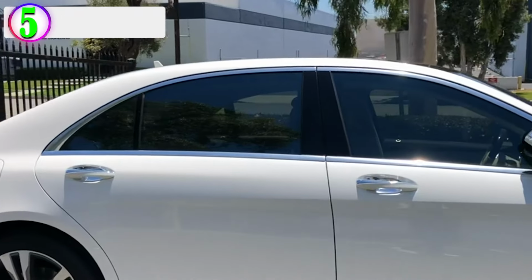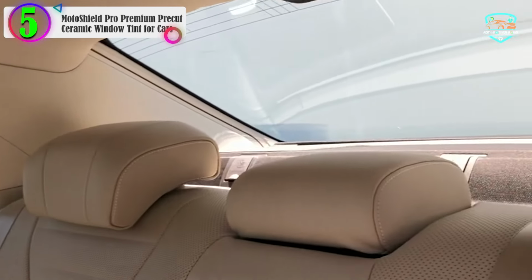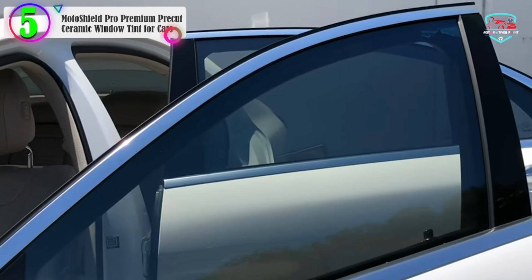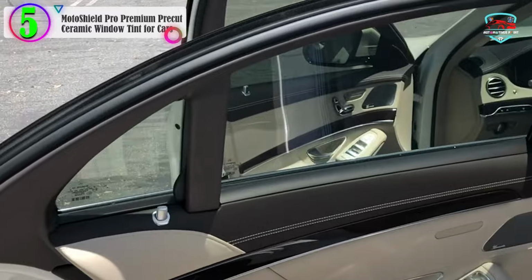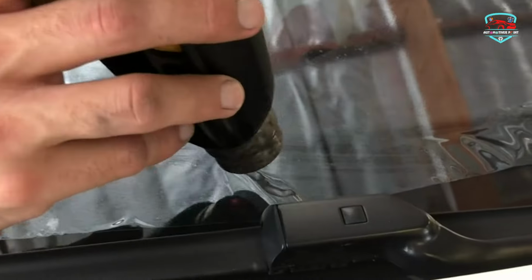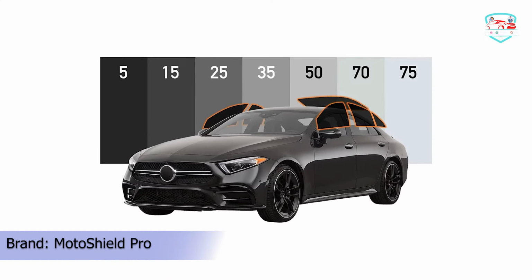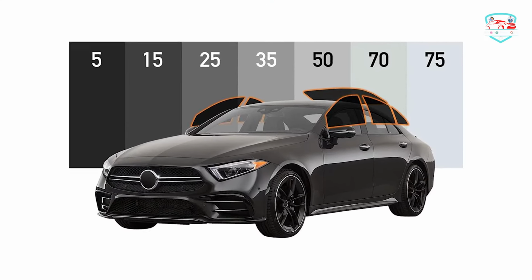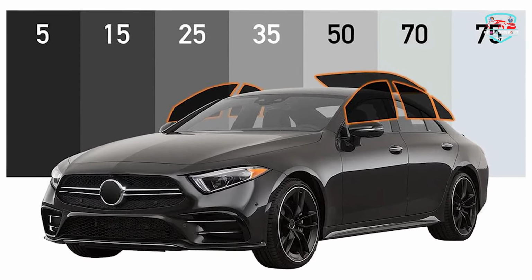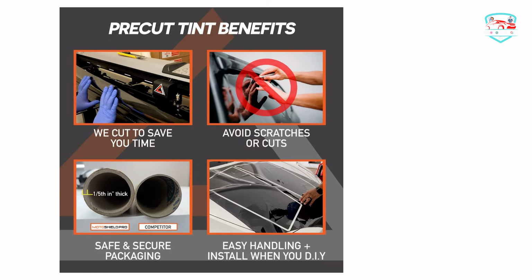In our list, the number 5 product name is MotoShield Pro Premium Precut Ceramic Window Tint for Cars. Our nano ceramic tint blocks 99% of infrared rays for maximum comfort. Enjoy cooler car interiors with our nano ceramic window tint film. Experience superior UV protection with our advanced nano ceramic tint. Our tint blocks 99% of UV rays to protect you and your car's interior.